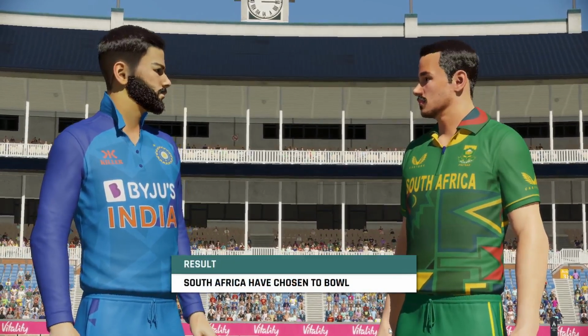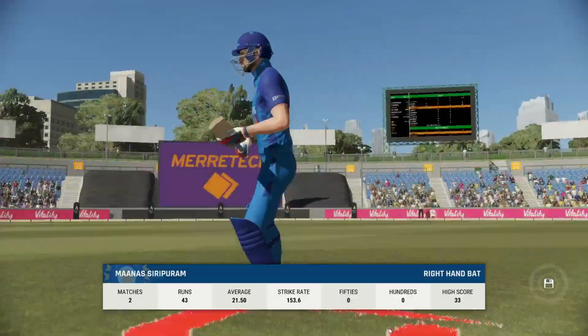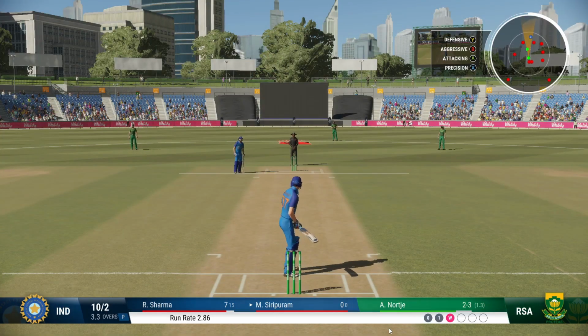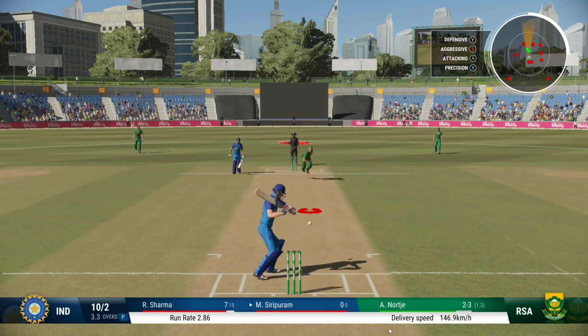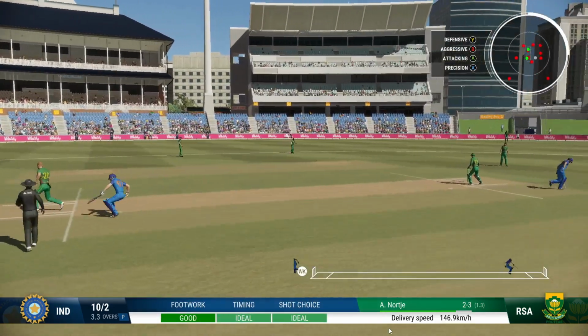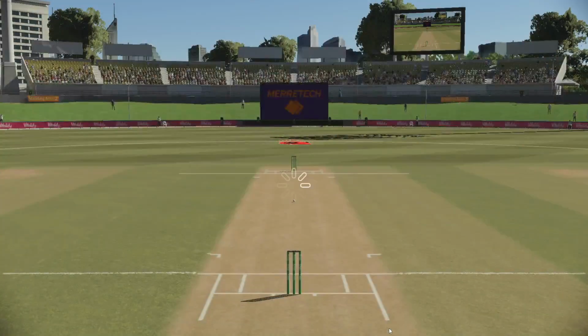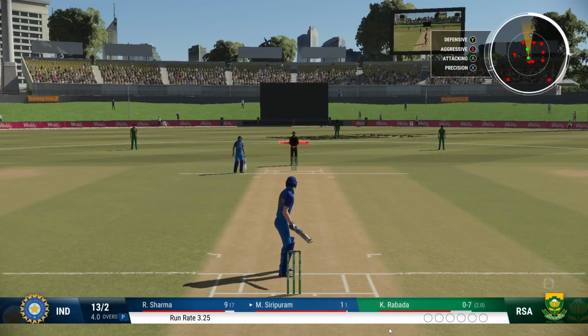South Africa win the toss and they elect to field. And with that wicket, we'll see a change out in the middle. Drake, whose first task is getting themselves settled. Finds the fielder with that shot. And with that, they're off the mark. Rabada from the south end.